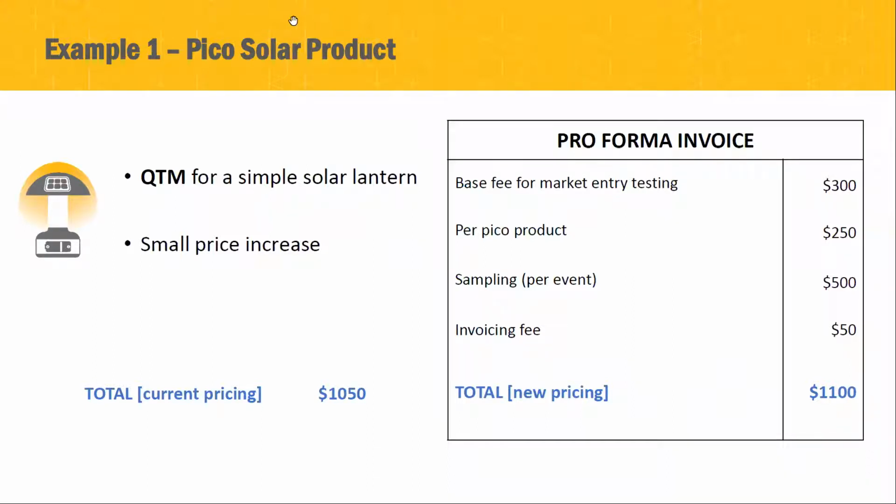So our first example would be for market entry testing for a solar lantern or Pico product. And as we all know, Pico products are those defined with PV modules of 10 watts or less. For this example, this lantern would be going through market entry testing for the first time. So the likely invoice will contain the base fee for market entry testing. It would also contain the per Pico product fee, plus the sampling fee and the invoicing fee.